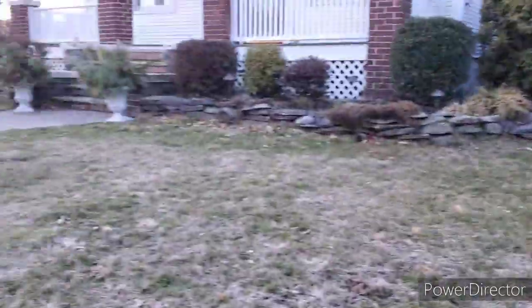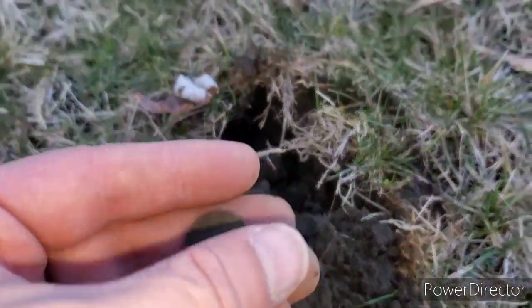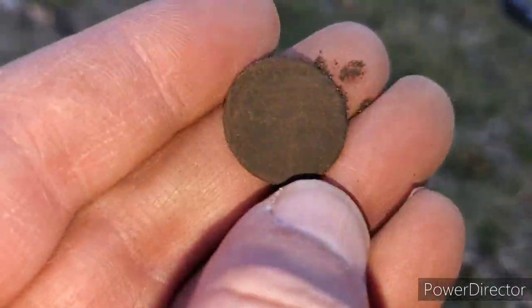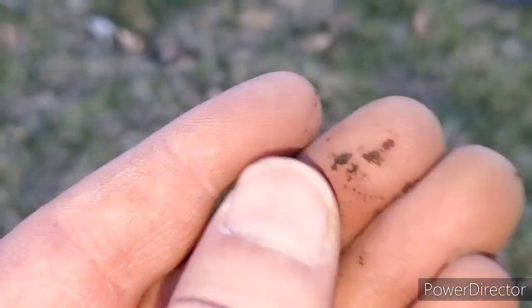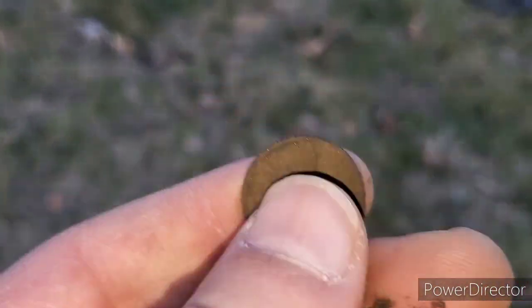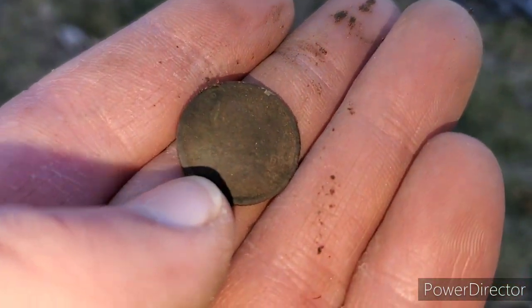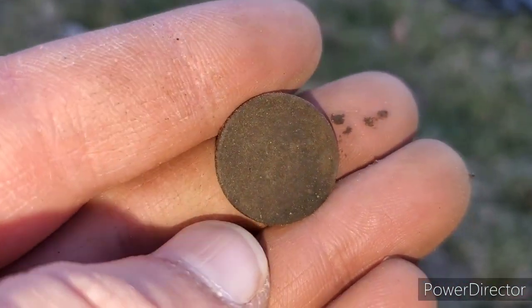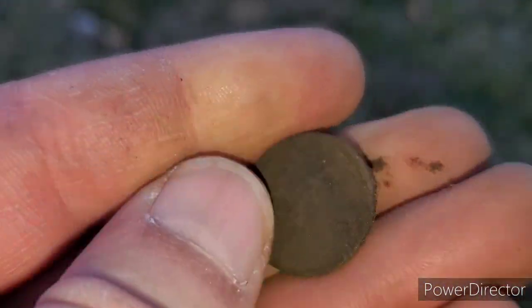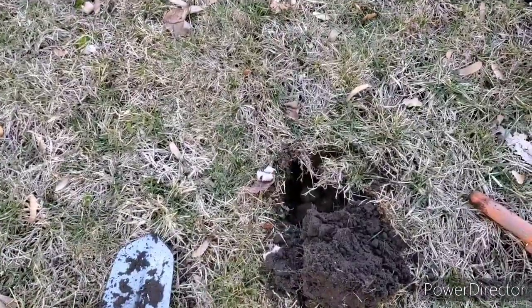All right, came over on the other side of the sidewalk. A lot of debris in the front yard, but pretty sure this is a wheatie. Yeah, I can see the wheat stalk on the side there. But yeah, there's Lincoln. It's something. Try to get a date on that later. Yep, definitely a wheat. All right, well, at least we're making a few older finds, but no silver yet.